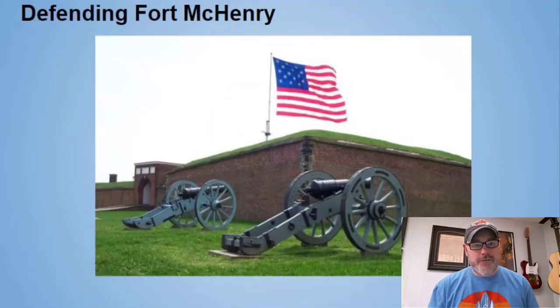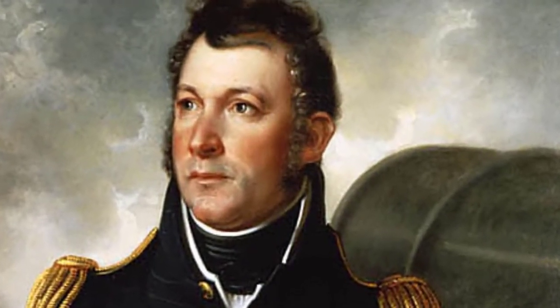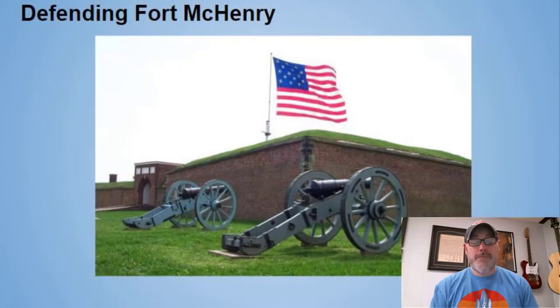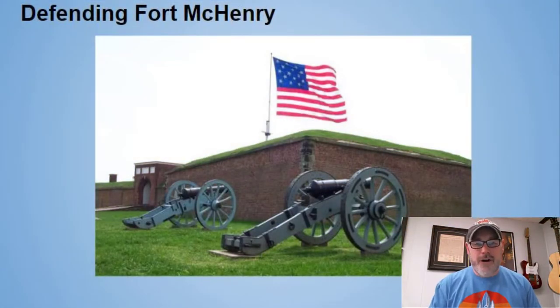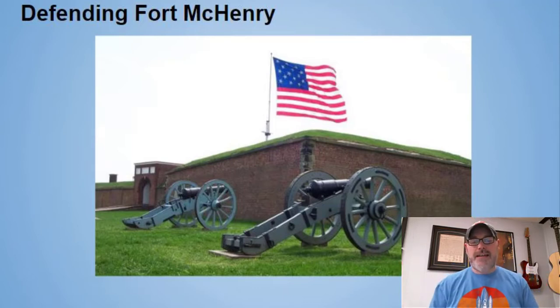So Fort McHenry was under the command of this young major named George Armistead. He was only 32 years old. He had about 1,000 men there at Fort McHenry to defend the fort, and he had been preparing for this for weeks. In fact, the merchants of Baltimore, the people of Baltimore, sunk their ships, their own livelihood, what they'd used to make money. They sunk their ships in the harbor, in the mouth of the harbor, to basically block it from British ships being able to get in, all right? And so the British, even if they were able to weaken Fort McHenry, would still have a tough time actually getting into the harbor.